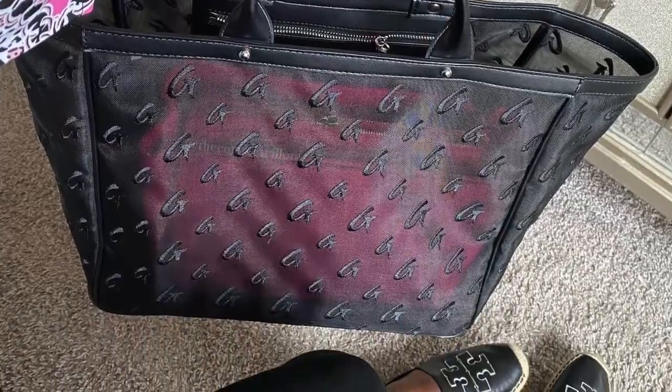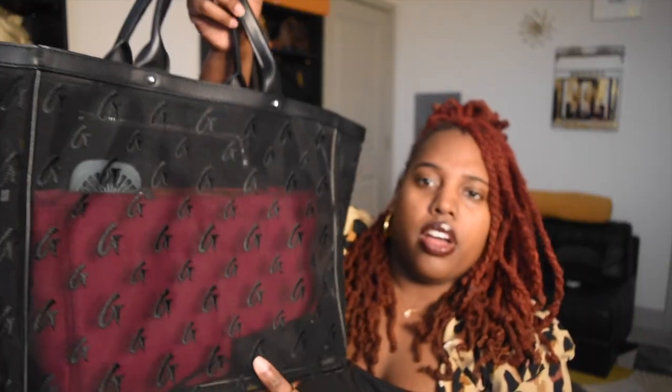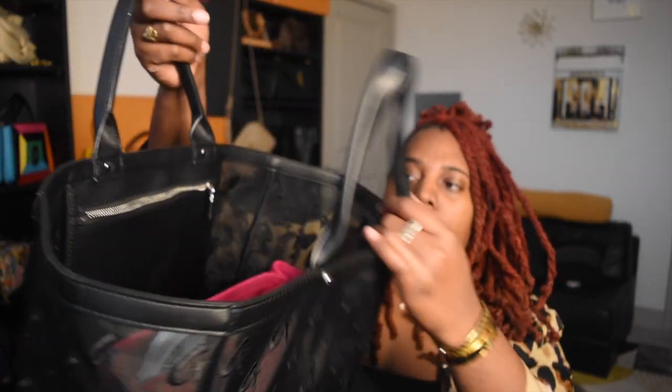And then as you can see, I have an organizer in this one as well, and you can see through it. Same concept as the other totes. I love totes for work, just the best. Literally all of the bags that I have up here are a version of a tote bag, except one that I will get into. But love, love, love this bag.